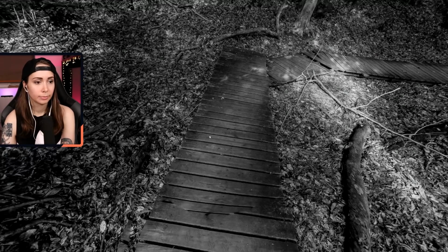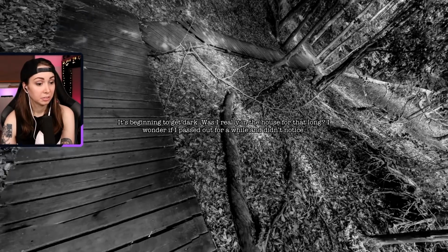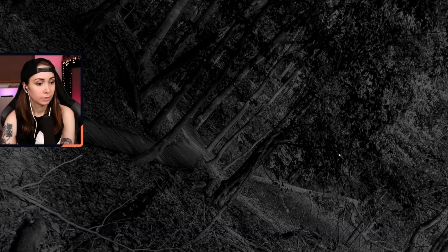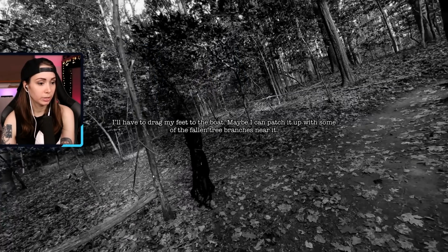Back into the wilderness we go. It's beginning to get dark. Was I really in that house for that long? I wonder if I passed out for a while and didn't notice. Dude, that's bad news if you did. I'll have to drag my feet to the boat. Maybe I can patch it up with some of the fallen tree branches near it.